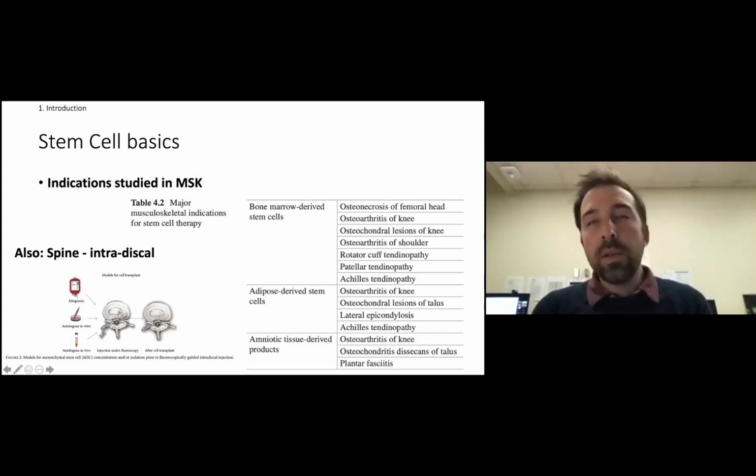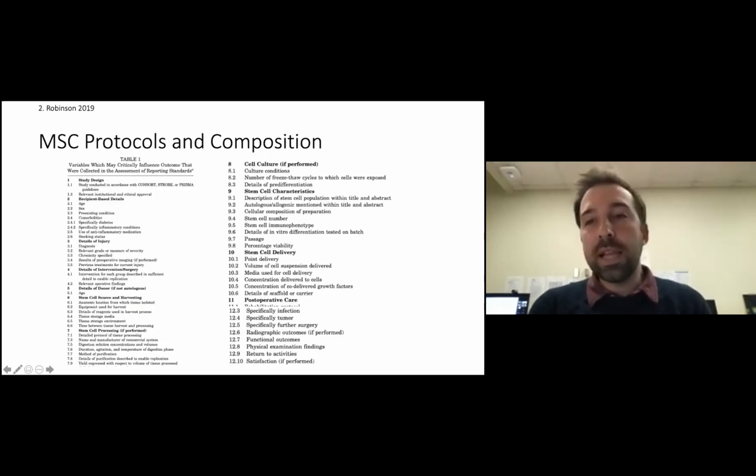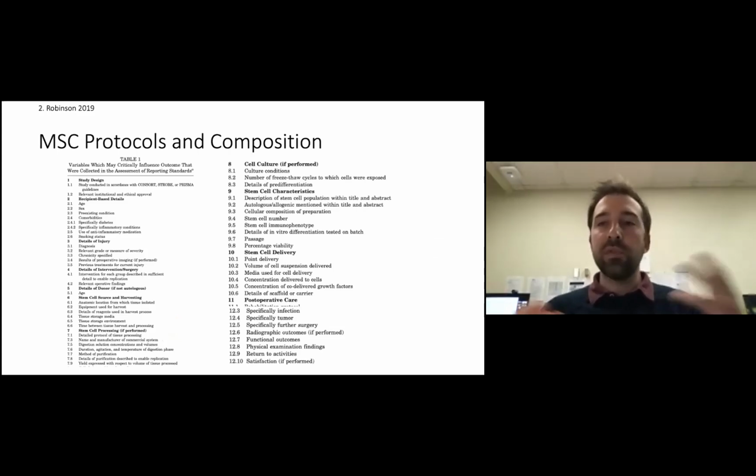One of the probably most important take-home messages last time was this very, very busy slide. There was a consensus statement in 2017 where a bunch of people came together and looked at the literature and a lot of its limitations, and the fact that different people are publishing in different ways with different protocols. This lack of homogeneity made us unable to extract big conclusions across the board.